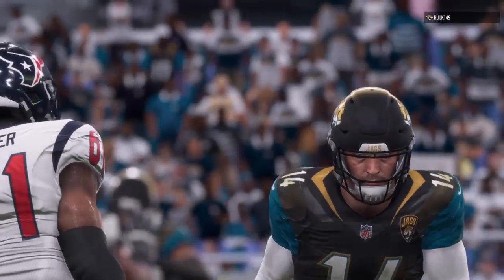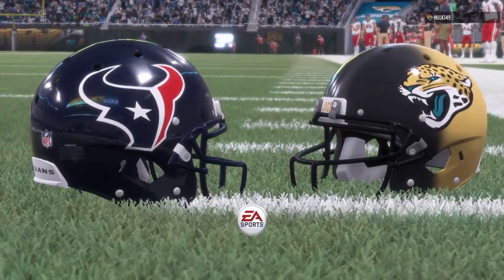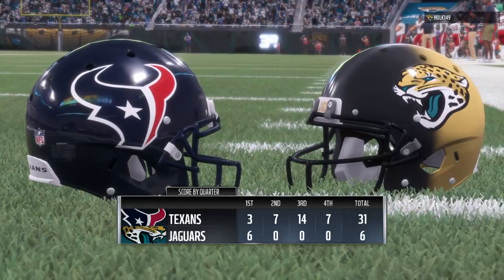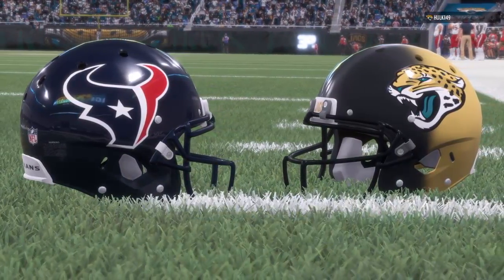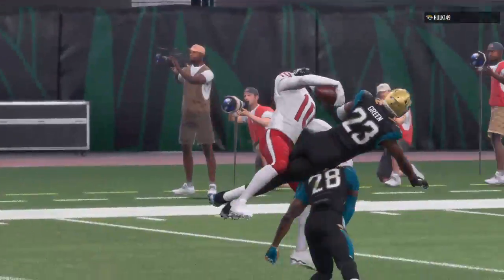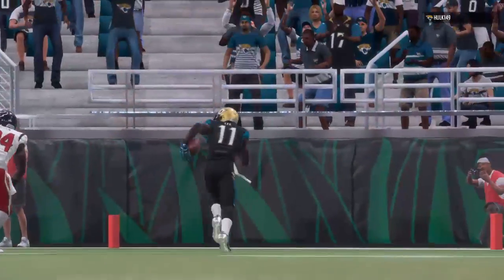So for the Texans, it's an important win for their postseason hopes as they at least get back to 4-5. And they'll return home next week to take on the New York Giants. Meanwhile, for the Jaguars, it's just their second loss so far to go along with their 7 wins. And they'll be on the road next week for a matchup with the Baltimore Ravens.